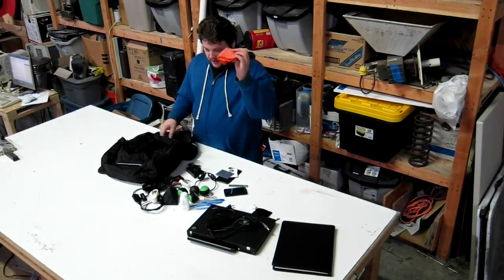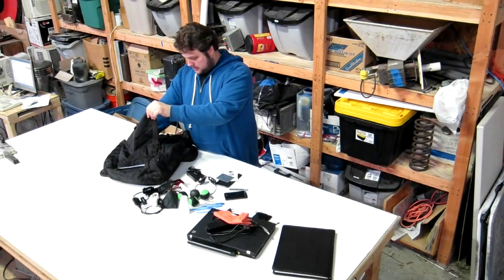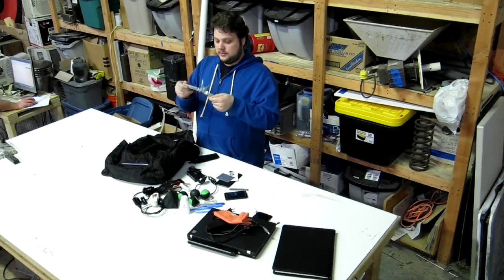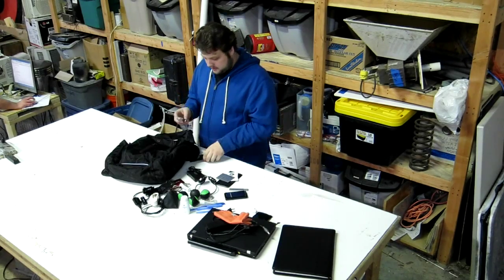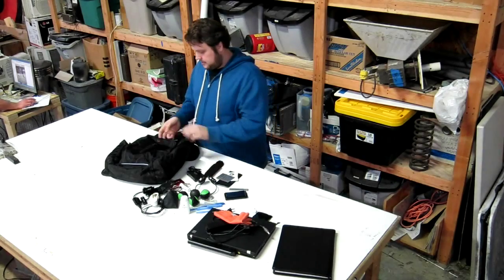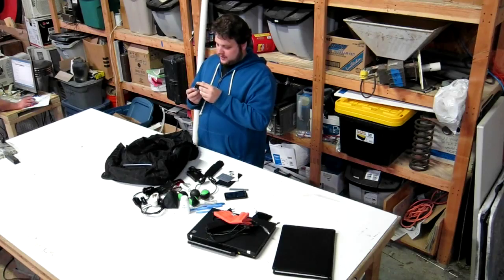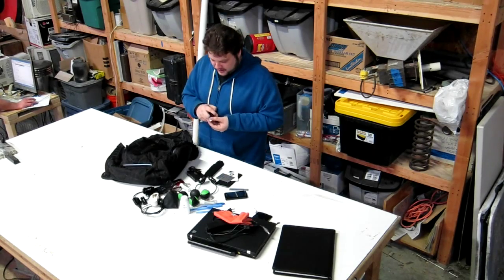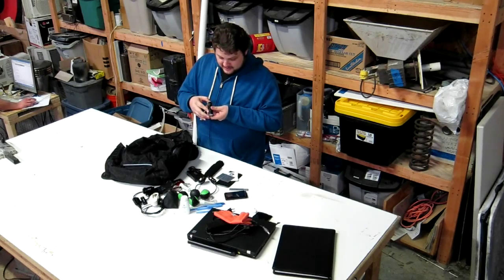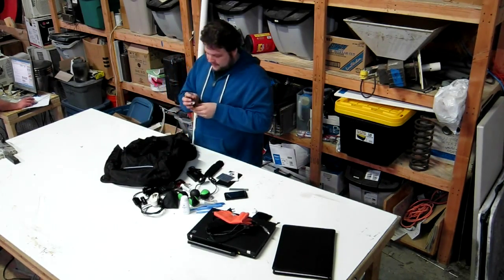A chamois to keep my monitor clean. A SOG multi-tool that comes in this nice little knitted case by Alice. And last, wow, a broken flashlight. Good in a pinch. Aw, the glass thing, here it is. Wait, I can fix this.